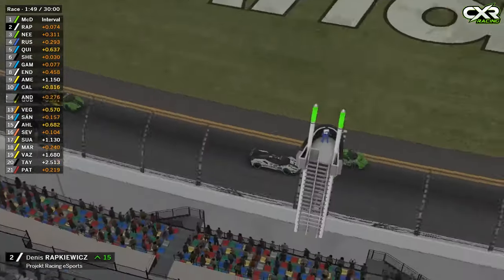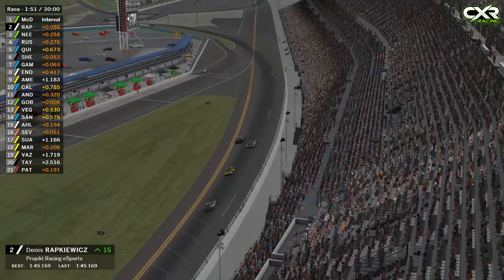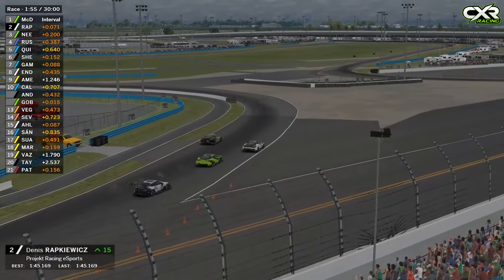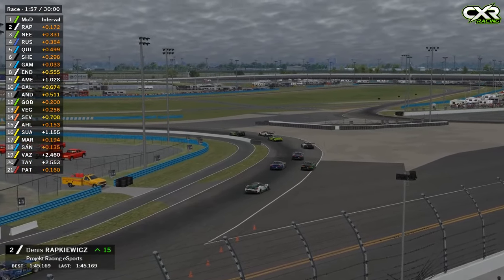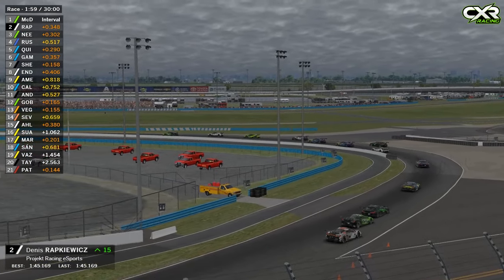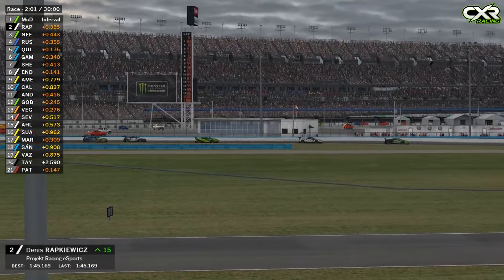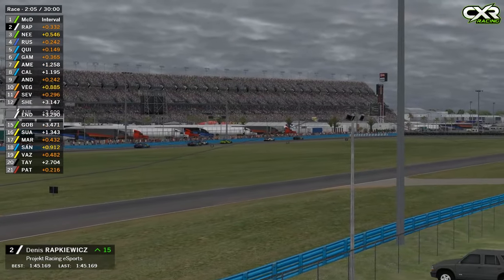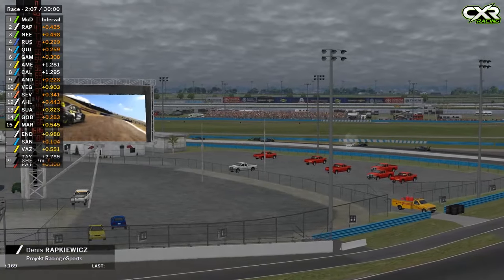Lots of dust on track. Does anybody know why there's dust on track? Because I would love to get rid of it. Later on this year, Kieran, I believe the Audi is coming to iRacing. And then I'm sure there'll be more all over the place.